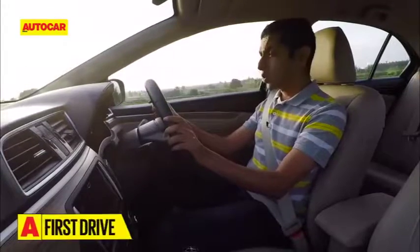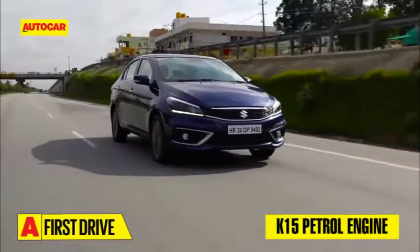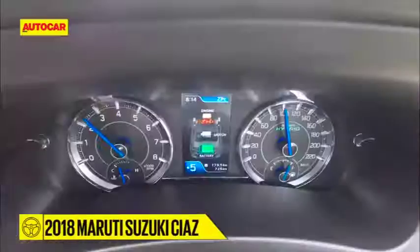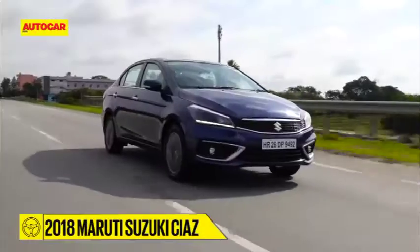So it's an altogether more relaxed powertrain, and that suits this car just fine. If you do try to rev this engine out, it doesn't feel very willing. It feels a bit strained, and honestly, it does its best work before 3000 RPM, and that's where you should keep it for the most part.